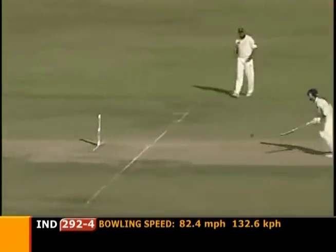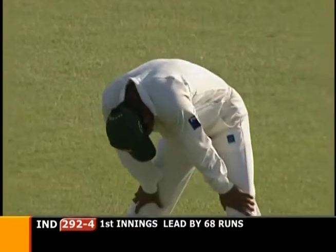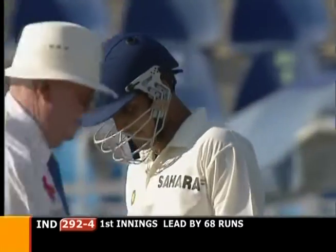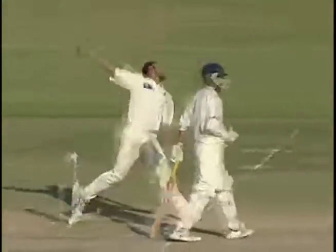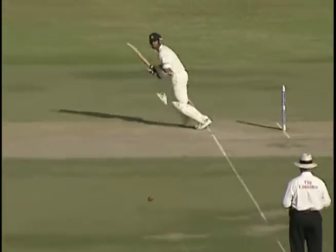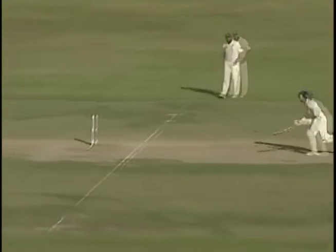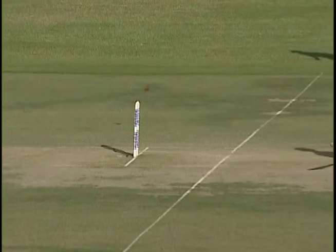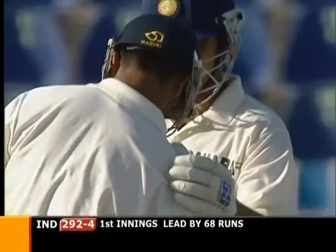Oh, he's halfway down the pitch. And he had given up, Ganguly. All Pakistan needed was a direct hit. Dravid is glaring down the pitch at the captain. If Ganguly's got a weakness, it's his running between the wickets. At times he just gets himself in all sorts of problems, and he comes down, he's got the arm on Dravid.